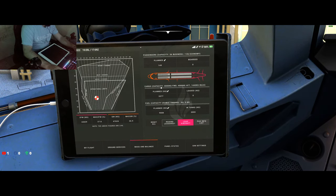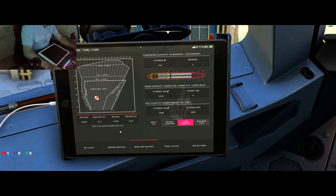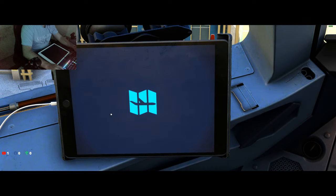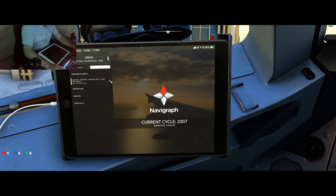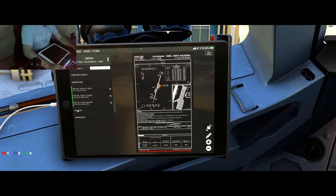So it's planned 149 pax on board. We have cargo 3.7 and block fuel 9.0. Let's load the aircraft. We're going to depart from runway 01 here in Ohrid, and our departure is TETOV 1 Charlie.